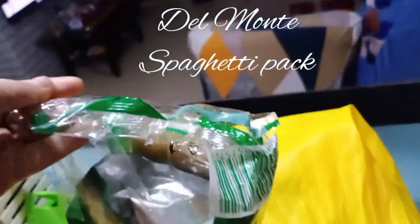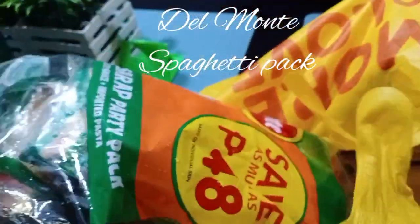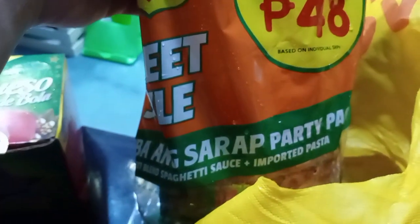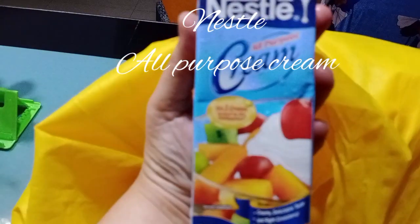Next, we have mango juice from Del Monte. Then we have some spaghetti package from Del Monte as well. Next we have some Nestle cream.